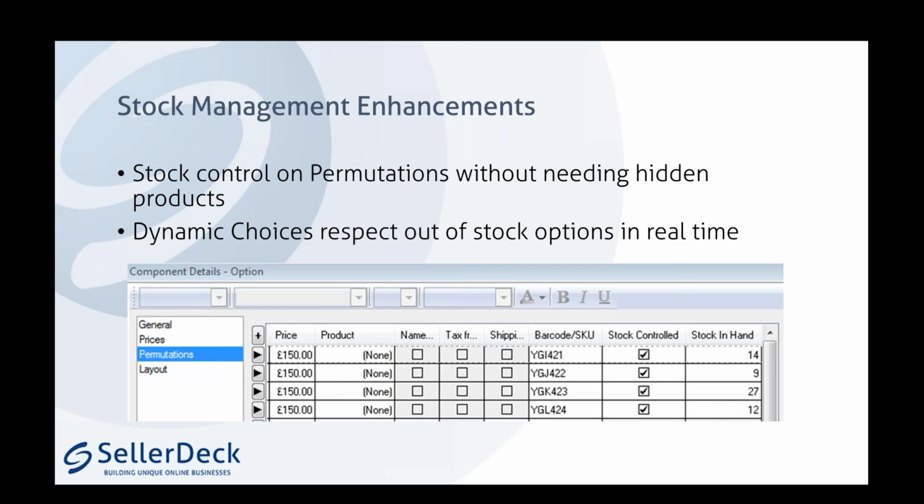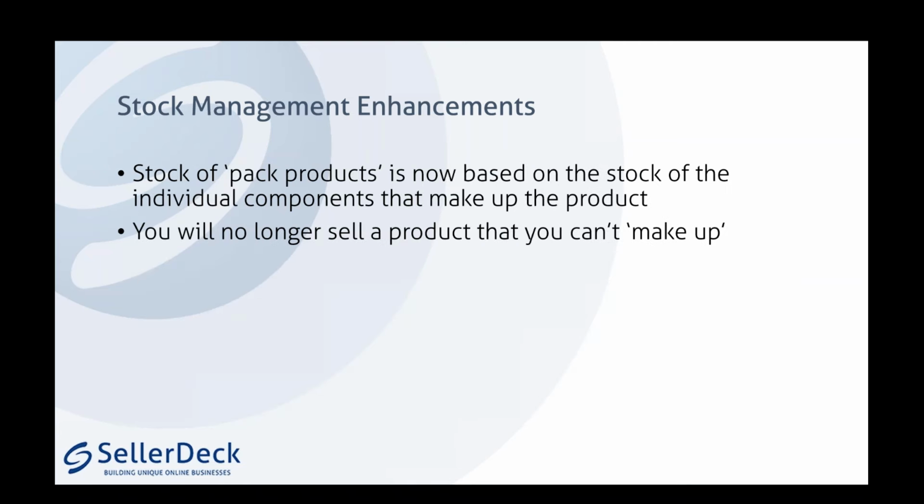So that's done. And also, if any option goes out of stock, you don't have to do a publish to take that option off the drop-down list or whatever. It'll just happen automatically with the dynamic online stock control. So that is a fantastic enhancement to the stock, which I think is really going to make a big difference to a lot of customers. Some might say it is somewhat overdue. I couldn't possibly comment, but it's a cracker, and will genuinely help you.